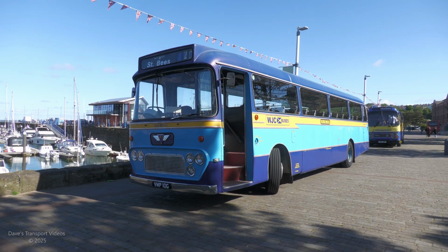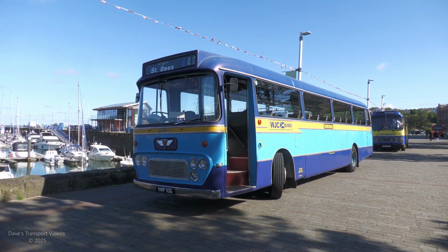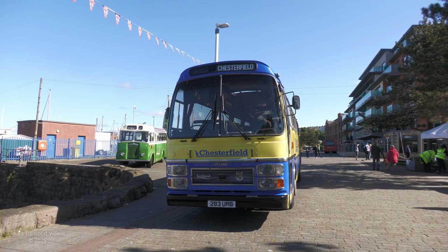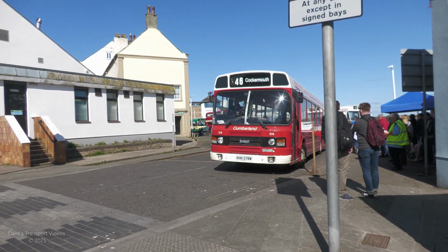Finally, we have this 1969 built Alexander Y-type AEC Reliance and this 1982 built Chesterfield Plaxton Supreme bodied Leyland Tiger.